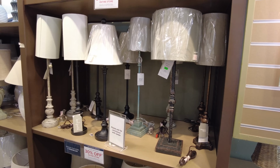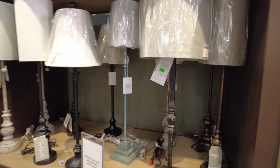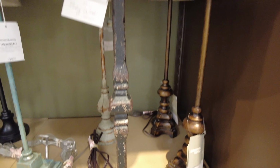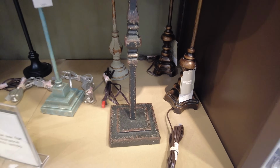We have our buffet style lamps, just meaning that they're like really tall and more narrow. So we have a clearance one in here. Is this one right about $30? It is. It's got a really good kind of patina on there. We'll zoom in and look at some of the bases on these.